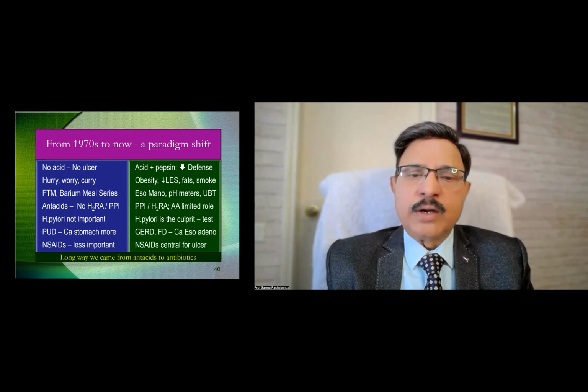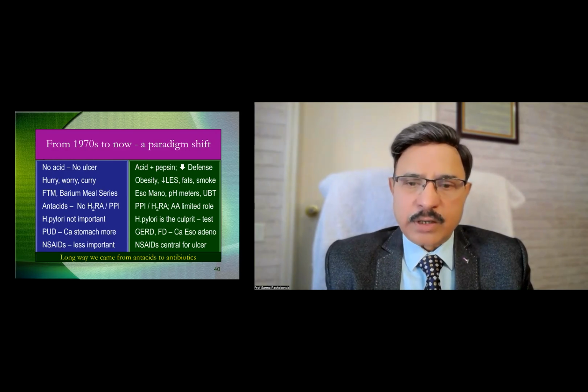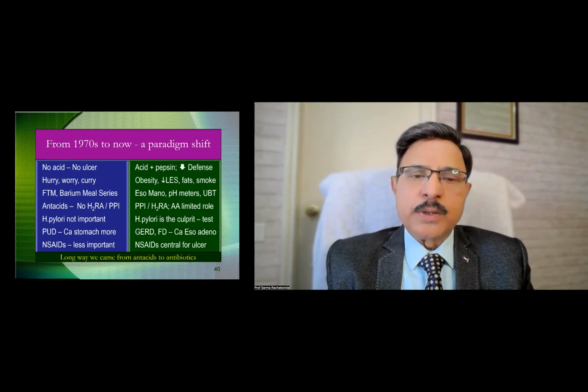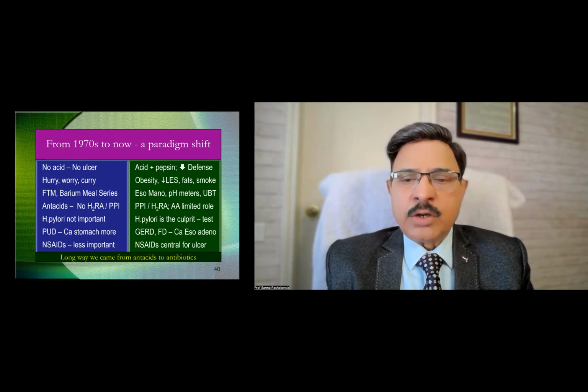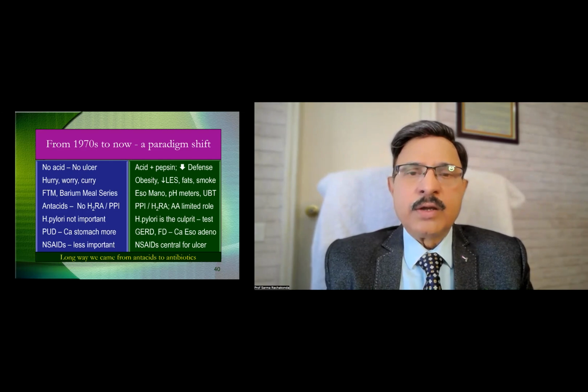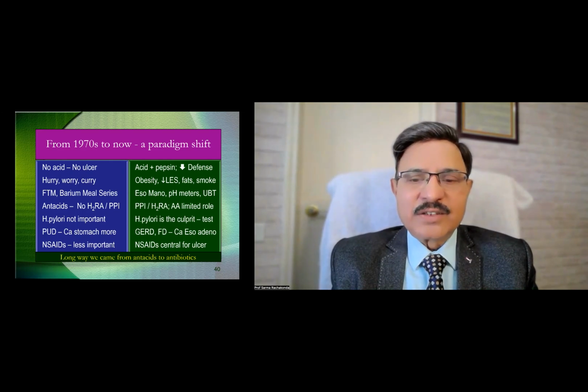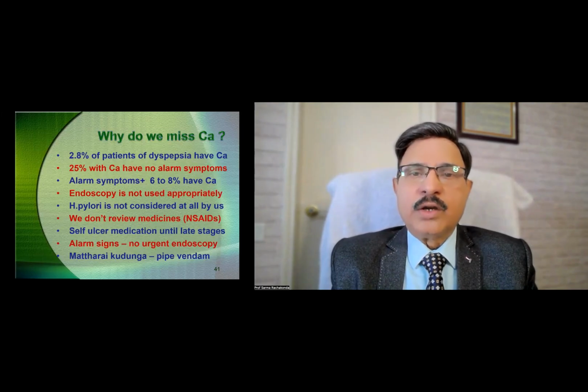Antacids were used left and right. There were no H2RAs and PPIs at that time. Today, PPIs and H2RAs are available. Antacids have a limited role. H. pylori was not considered important. Now, H. pylori is the culprit, must be tested and treated. PUD and carcinoma of the stomach were more common in the 1970s. Today, GERD, functional dyspepsia, and carcinoma of the esophagus are more common, and not carcinoma of the stomach. NSAIDs were less important in those days. Now NSAIDs share a central role in the prevention and treatment of dyspepsia. A long way we came from antacids to antibiotics.